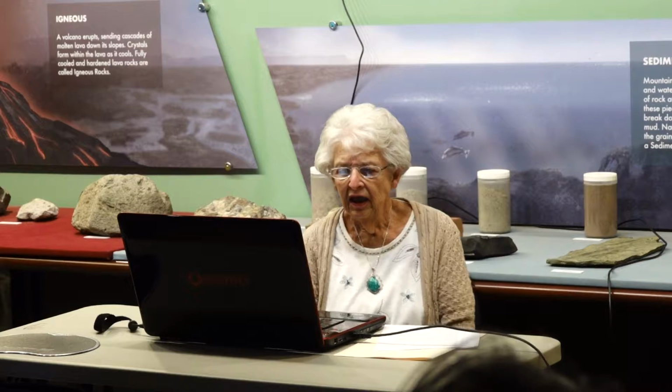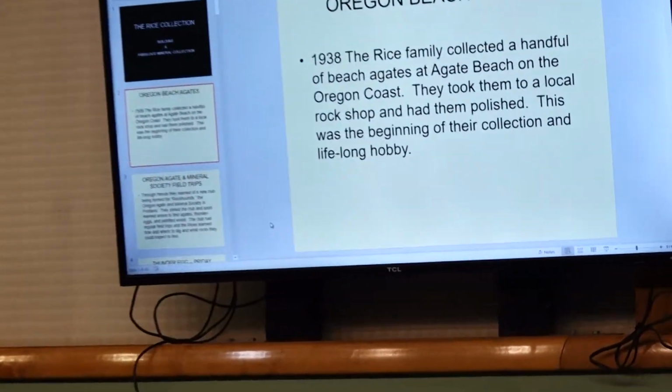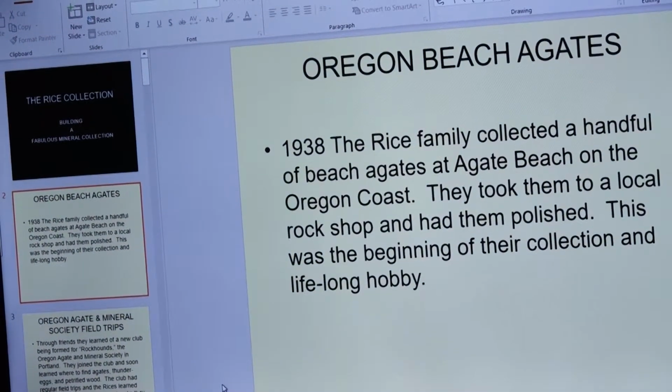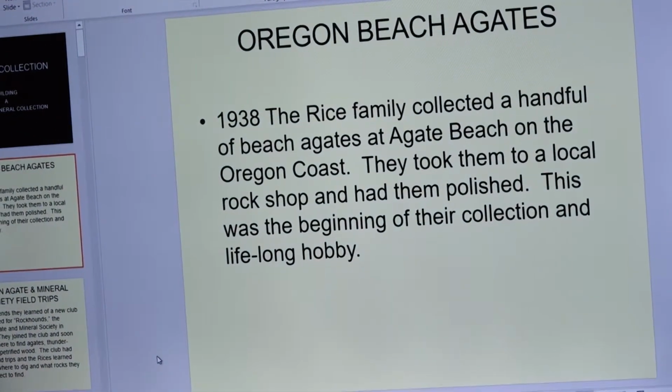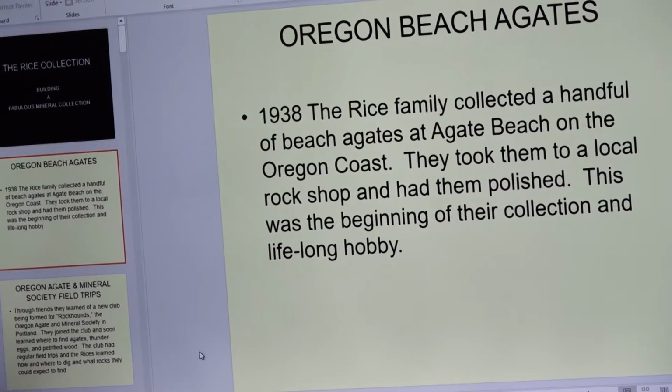I've called the presentation The Rice Collection, Building a Fabulous Mineral Collection. In 1938, the Rice family made a weekend trip to the Oregon coast. And at Agate Beach, we collected a whole bunch of agates. And my folks took them into a local rock shop, and he polished them. And they fell in love with it. And that was the beginning of their lifelong collection and hobby, which you see the results of here.